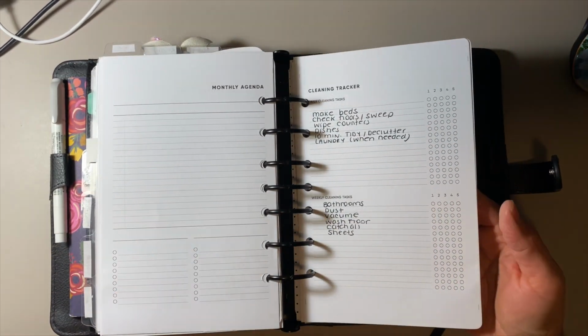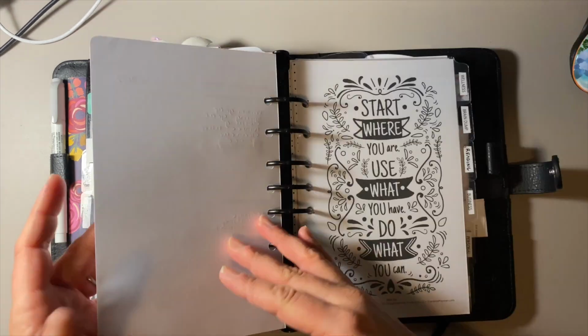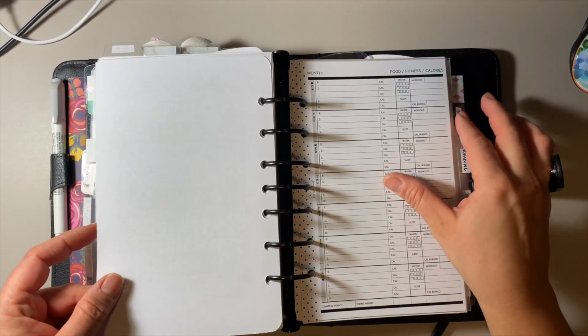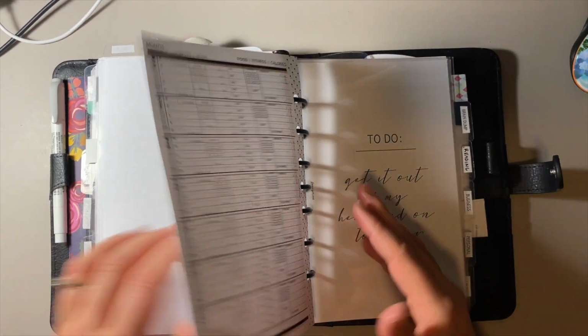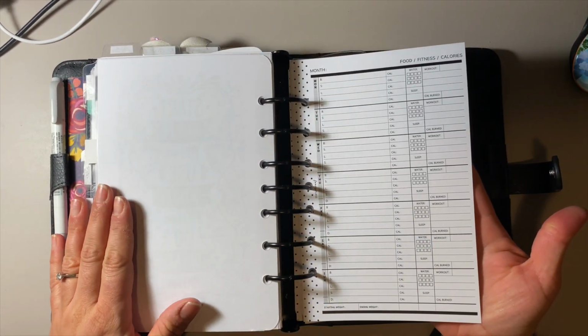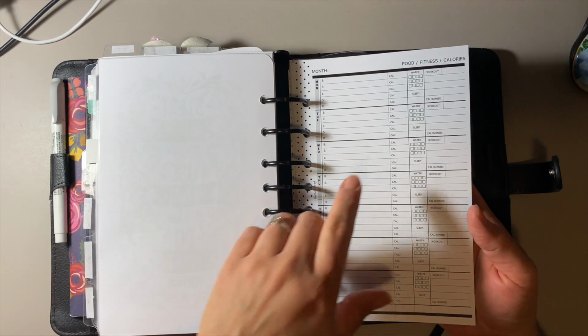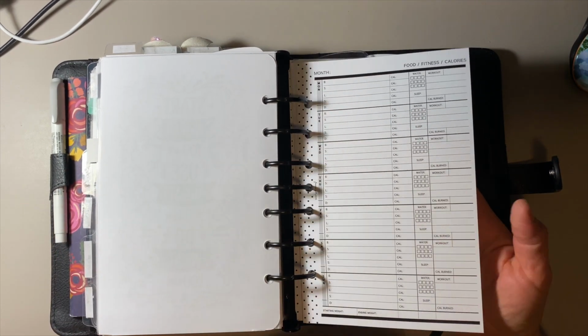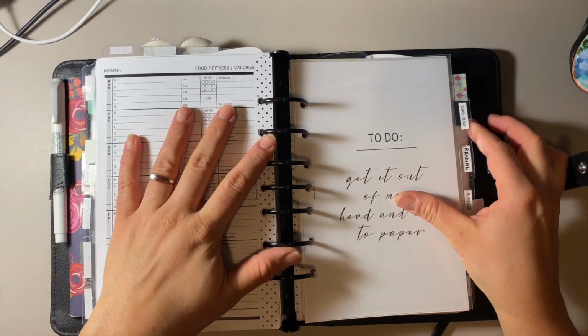This is my old routines using the List Lab inserts. Then we get to wellness, technically for me health. And I just have this one sheet here from Fancy Plans Co. And I like being able to track my water and my sleep and all of my meals at the same time. Okay, then we get to brain dump.